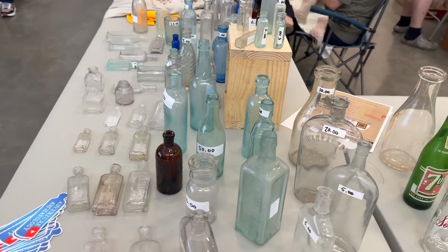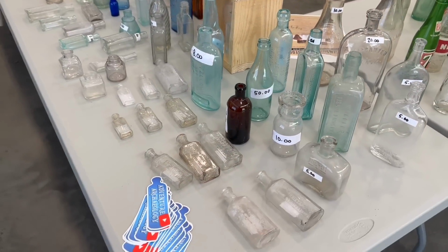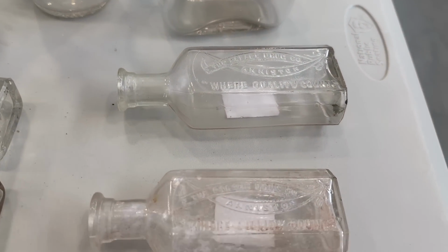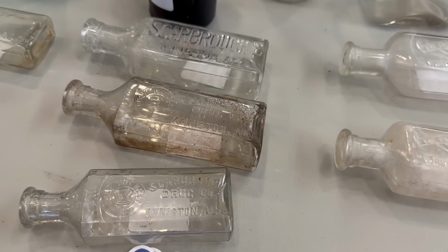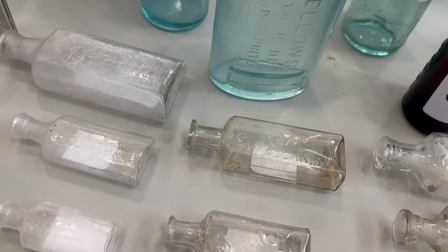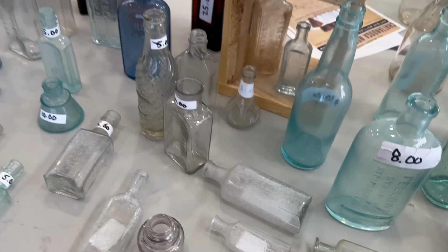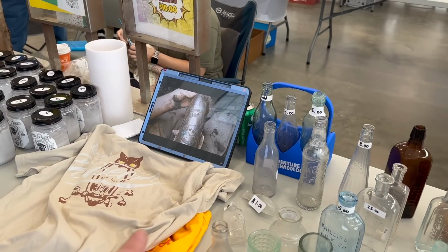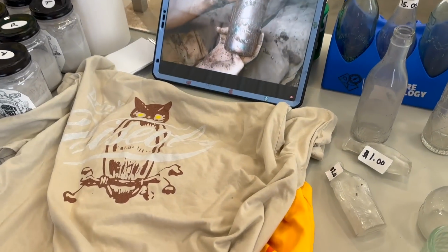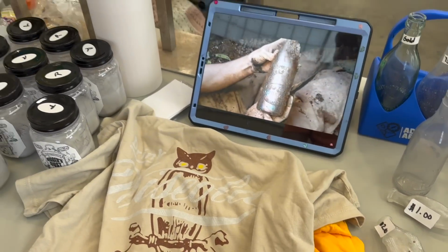You come around to my table right here. You see I've got some medicines. A lot of you guys probably recognize some of these medicines because they were dug with the big excavator dig. A couple of Selma bottles, Montgomery. We've got our videos playing in the background on the iPad over here so people can see some of this stuff being found. We've got some of our t-shirts in here. They've done pretty well today.